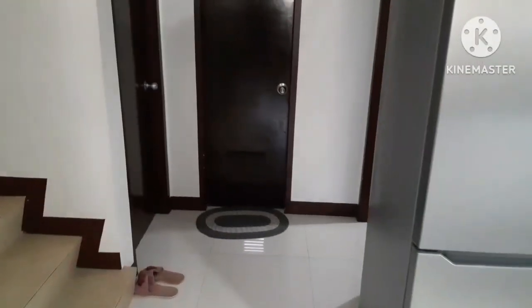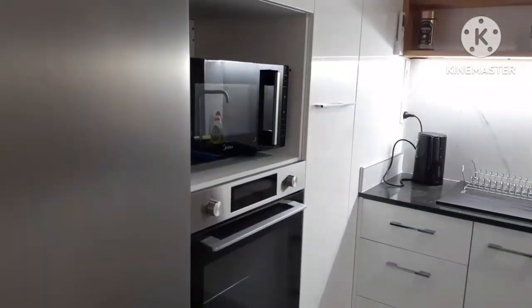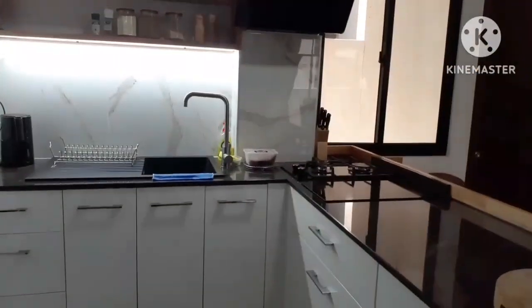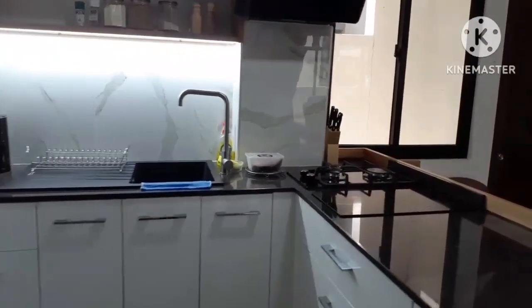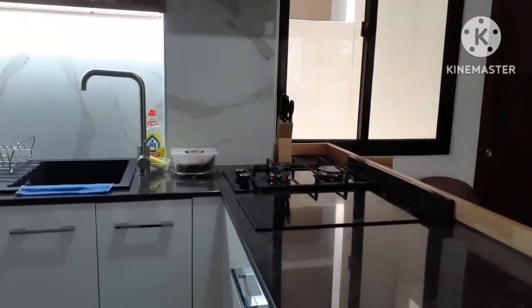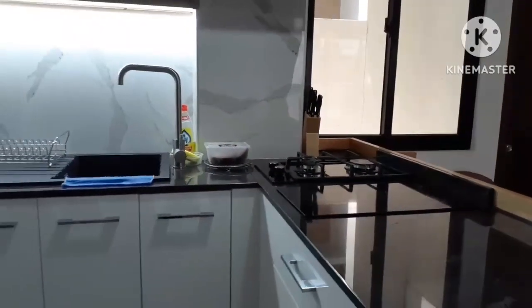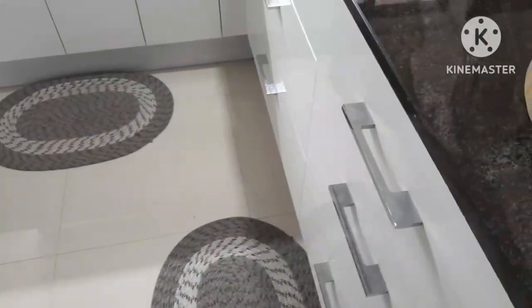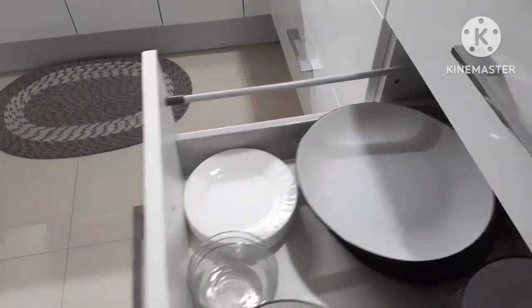We now have a fully functioning kitchen. All the easy close or soft close drawers. All installed now.